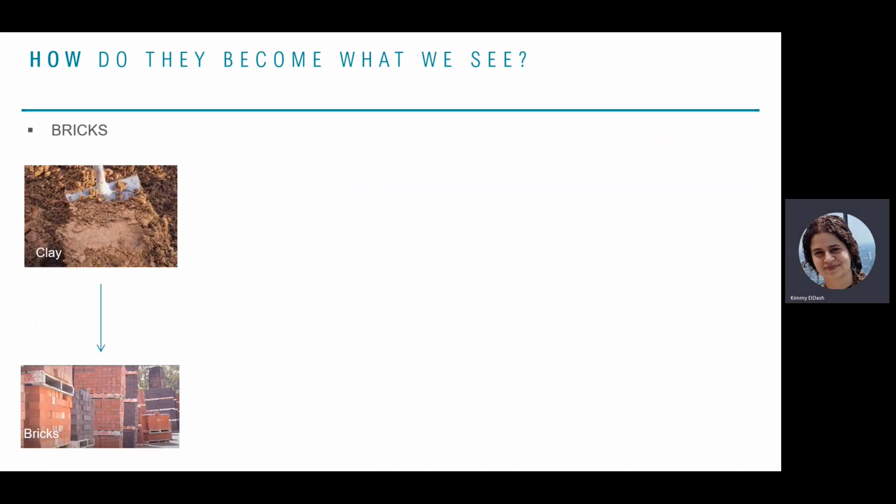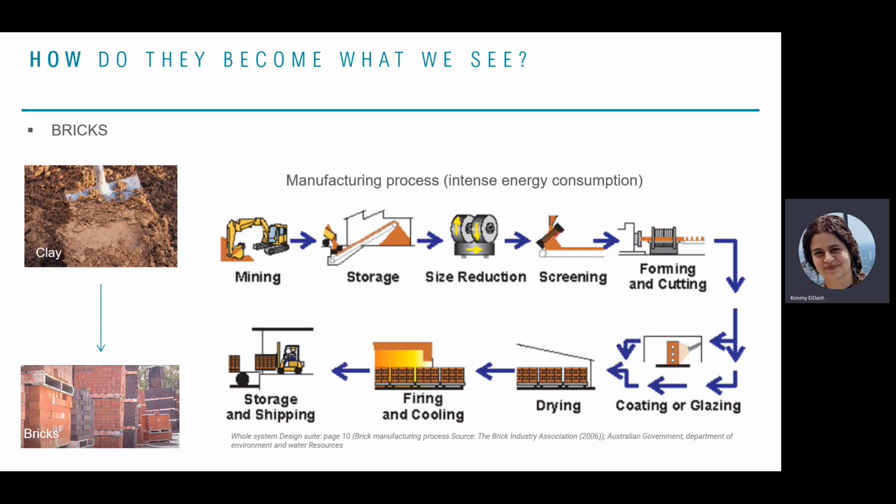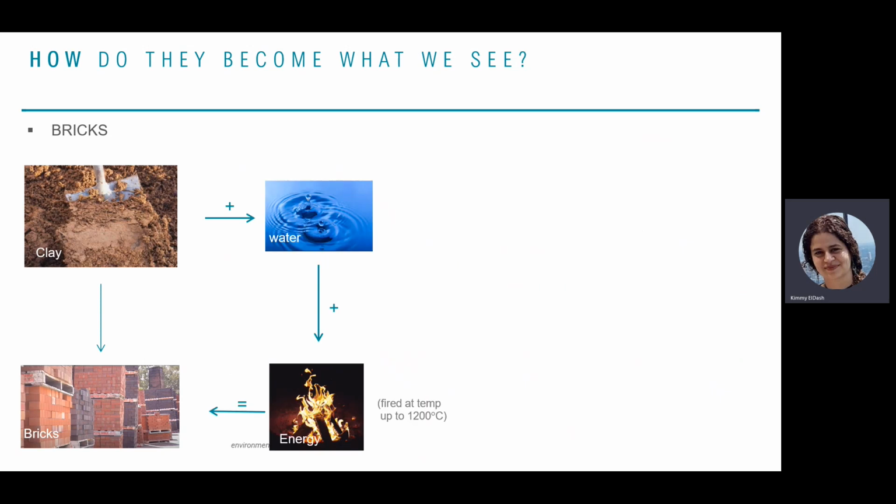Bricks, which we mentioned before, that story about the clay being processed in order for us to have bricks. So again, a hugely complex process, but if we're going to summarize it very simplistically, we need to add water and a lot of energy. So bricks can be fired at 1200 degrees Celsius, and then we get bricks.